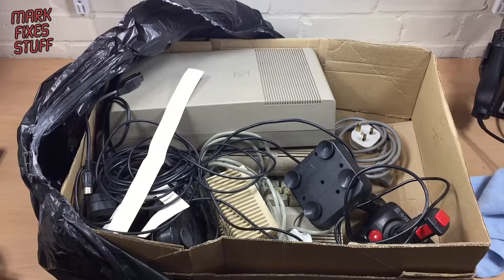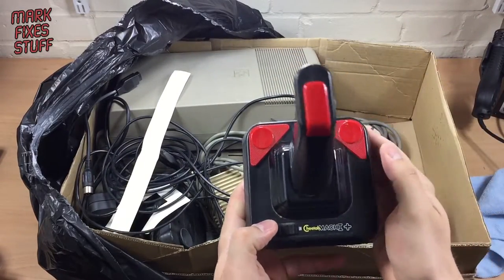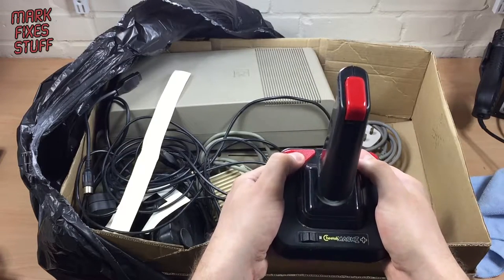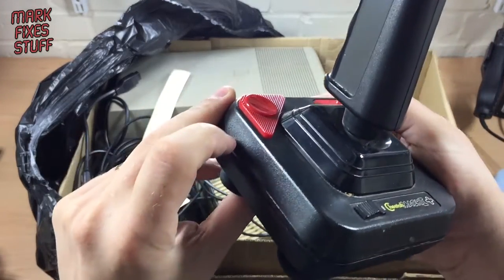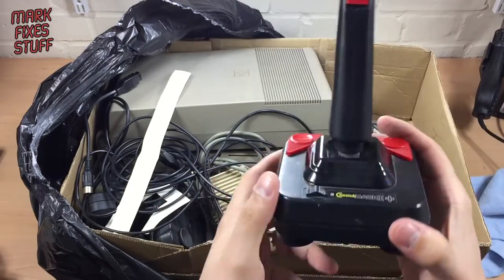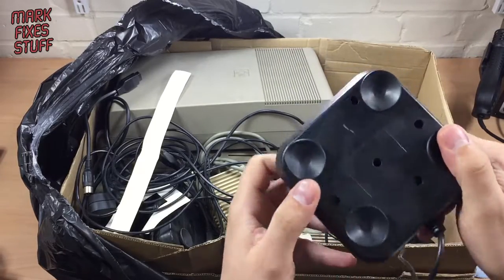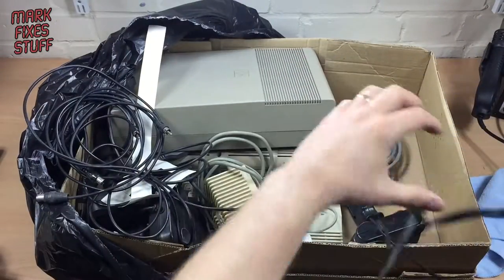Right, so what have we got coming up next? We have got, ooh, a Cheetah Mark 1 micro switched. Do I see that one's a bit, yeah, worse for the old wear. But actually, that is a really nice joystick. Just needs a bit of a clean, I think. On, off. That must be auto fire. That's really nice.